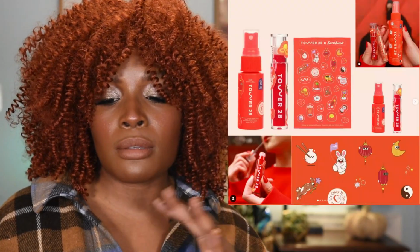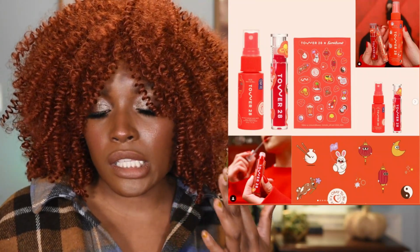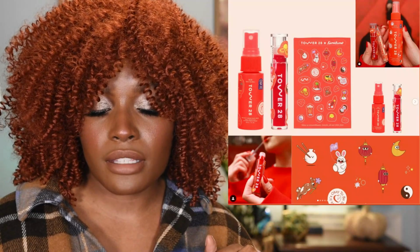Tower 28 has come out with some things specifically for Lunar New Year. They've come out with a glowy skin spray, a lip jelly, and a sticker set. Not for me. Easy pass.